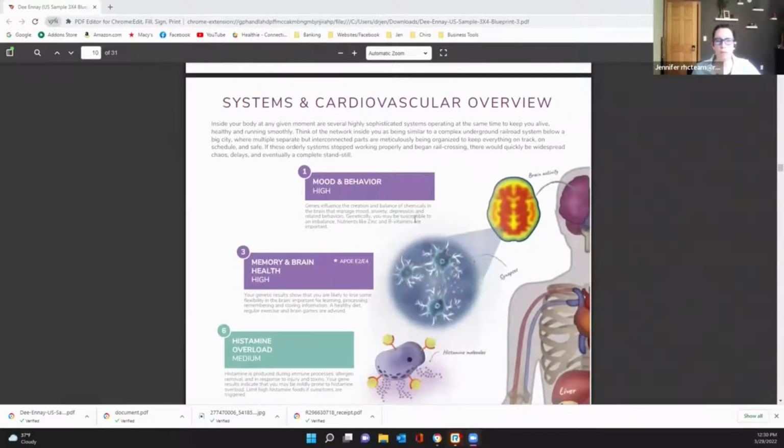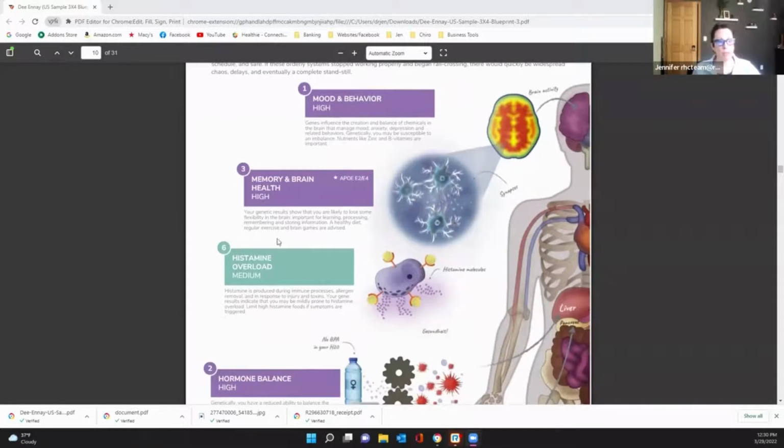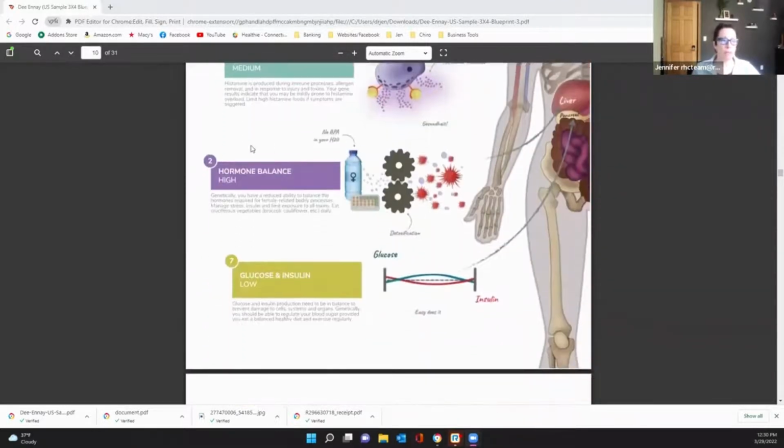This is really a key one and very closely linked to environmental factors with children. Many of the children that we get in, they're coming in with behavioral disorders, and a lot of that can be cleared up just by changing that child's diet. And this gives me an idea, and the parents an idea, is this child genetically predisposed to some of the behaviors that they're having right now? And how can we take action on that? So this patient, we would increase zinc and vitamin D just to help regulate that. Memory and brain health, histamine overload, hormone balance. This is really an important one at this stage in life to be looking at in children, because the rate of infertility is enormous in this day and age.